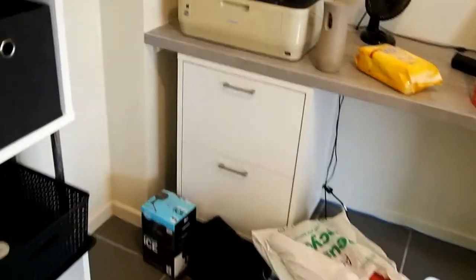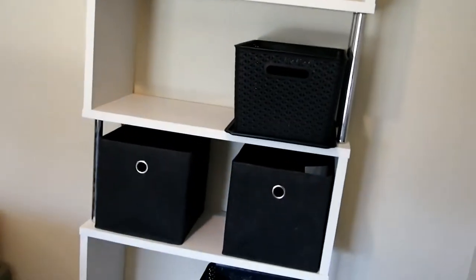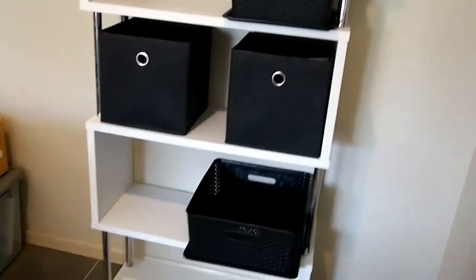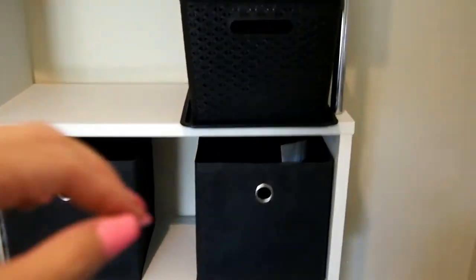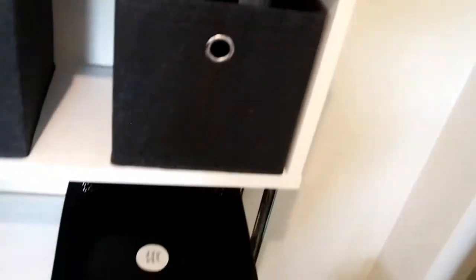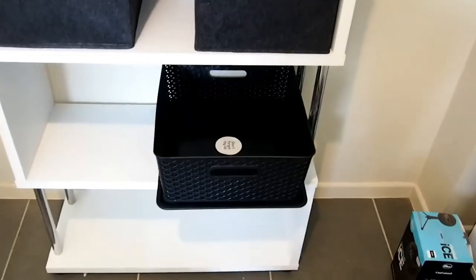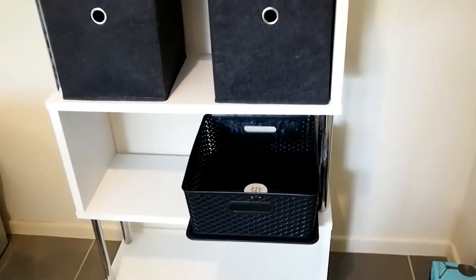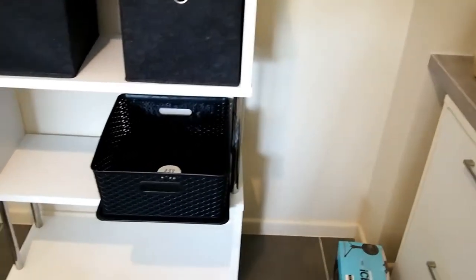And then I've cleaned down the cupboards and I've just kind of placed these baskets where they fit. I'm really liking these baskets here, so this one and the big one at the bottom, because they actually have lids. I know they still have sides and they've got holes, so dust is still going to get in there, but I feel like it might be safe for things that I don't want to get too dusty. So maybe like my planner stuff, smaller items.